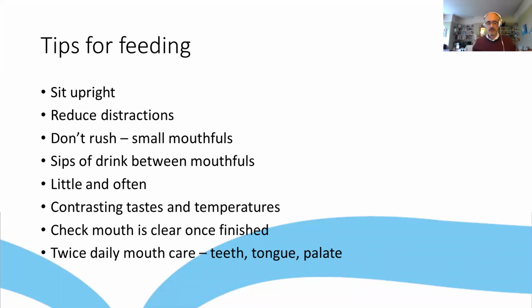And also temperatures. So you'll often find that something that's particularly cold, maybe ice cream, will elicit a good strong swallow as well, and also things that are hot, but obviously within safe limits on the hot things, to avoid a burnt mouth. Checking the mouth is clear once the food has been finished is useful as well. Again, you don't want that food residue to stick around and breed bacteria that can be bad for your oral hygiene.